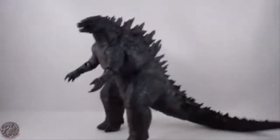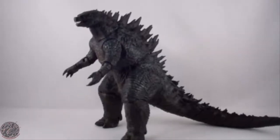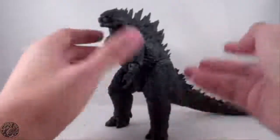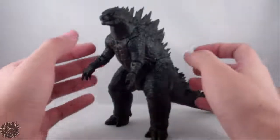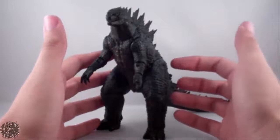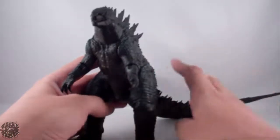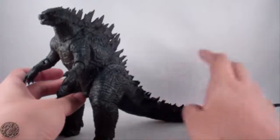A minor nitpick that I personally have with it is that his head doesn't look up as high as I'd like it to, but what are you going to do about it? They did so much with this figure that it's really hard to find something to complain about. He does feel really sturdy. He's not like a soft plastic. He's really sturdy. The only soft parts about him are his spines, but even then they're a little prickly. They're not going to stab you or anything, but they do poke you.